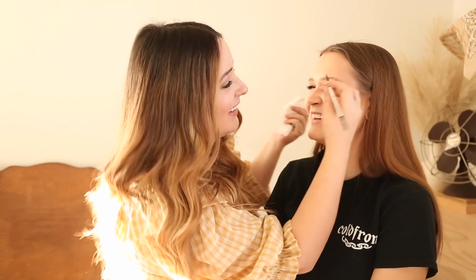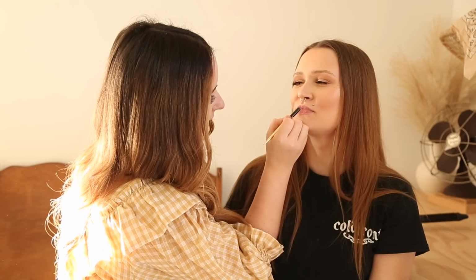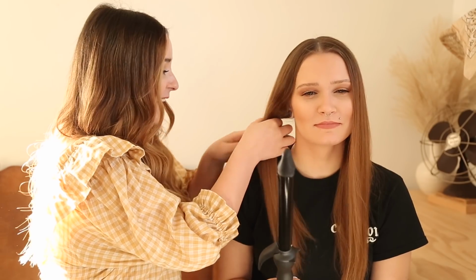Okay, now it's creepy. Lips. Open. I recently learned how to use a big girl curling iron. Do I know how to use it on other people? No. I hope you don't get burnt.